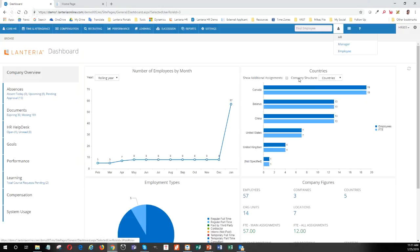The main dashboard is interactive. As I mouse over different things, flyouts will show me the individual data points. And on the left-hand side, we have activities. These activities replace your sticky notes, your to-do list, your emails, your voicemails, and they're interactive. So I can see here that nobody's absent today. I've got 6 people pending, and 15 people are waiting for approval for their vacation requests. I've got some missing documents, 1 help desk request, and some people want to take learning courses. All of these are interactive.